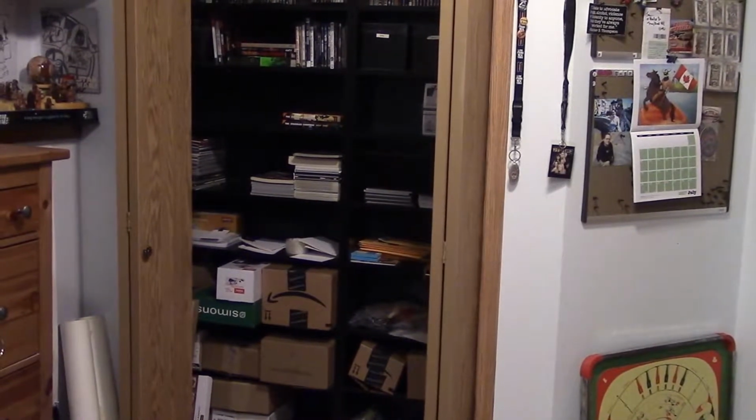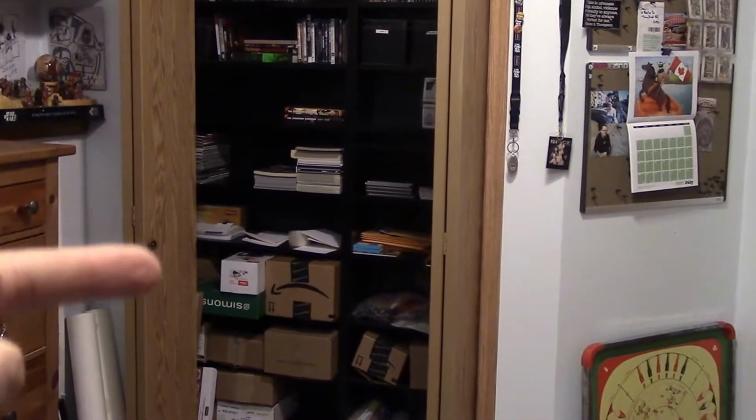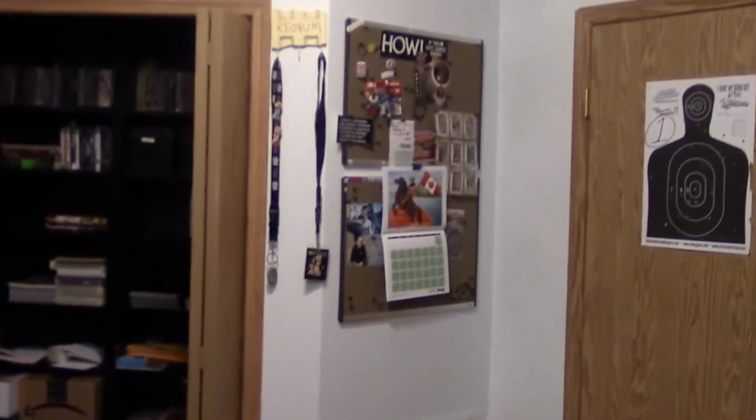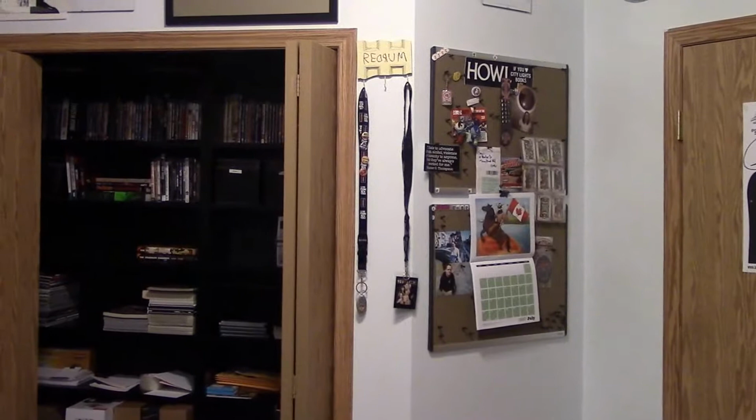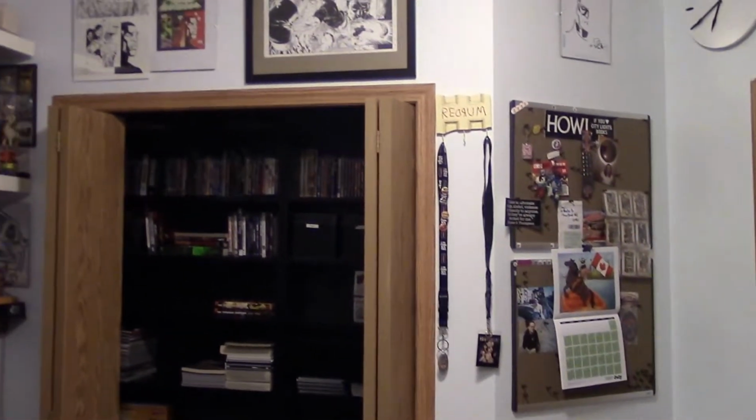So packing supplies, empty boxes. These are things that are currently on sale. These are things that are about to go on sale. Packing supplies, empty boxes. This is a bit of a display. I used to have a lot of things posted on this, and I've been slowly chipping away at it. Again, original art on the walls.